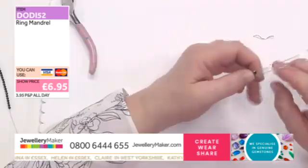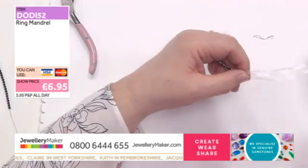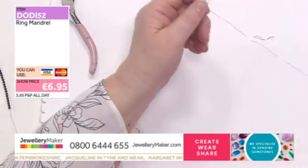God, that was a long time ago that happened. Well, 5 years ago. Feeding these down. So just bear with me. I've got a few more to do. I have got quite a few of those ring mandrels.